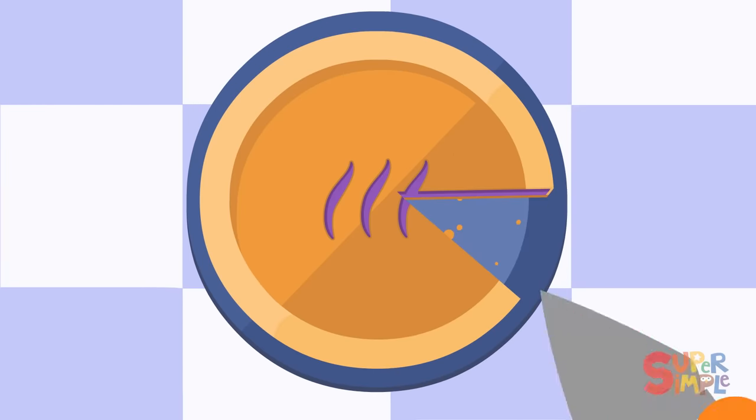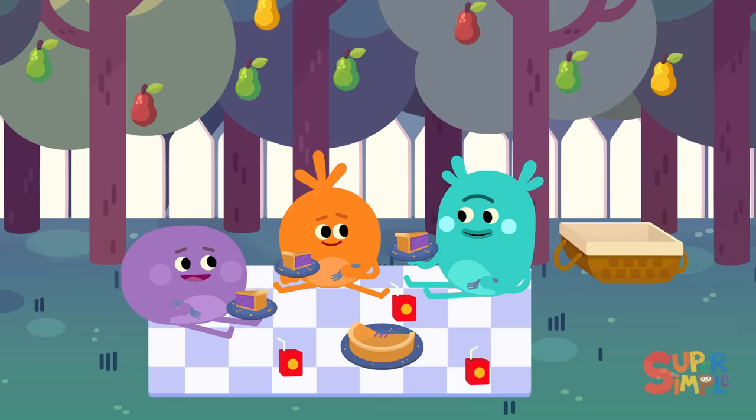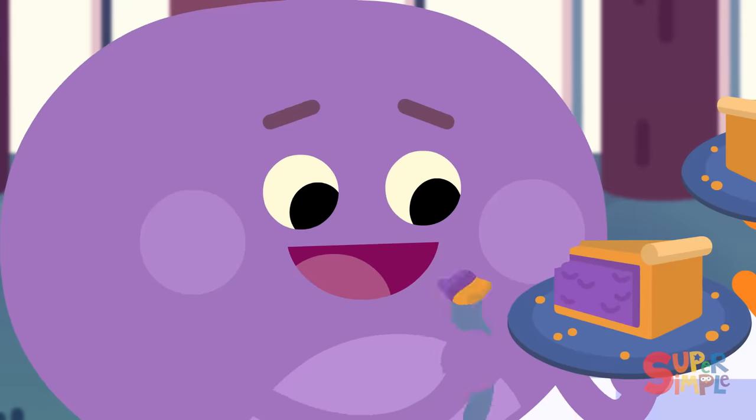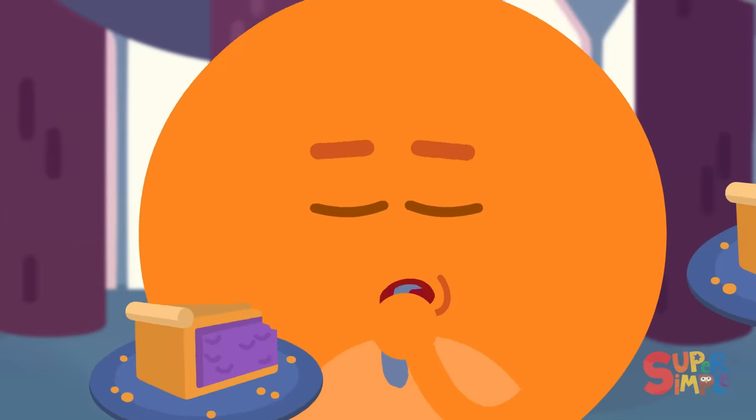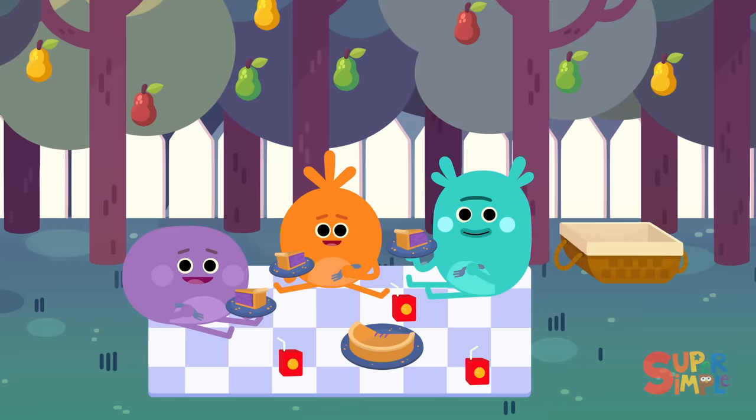Done it again. Make sure everyone gets a piece. What a perfect purple pear pie picnic. How does it taste, Bumble Nums?